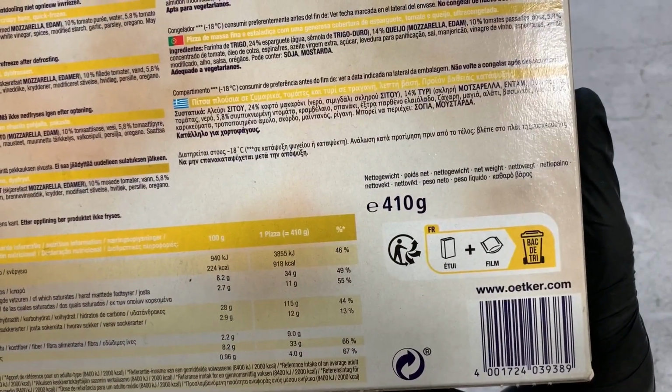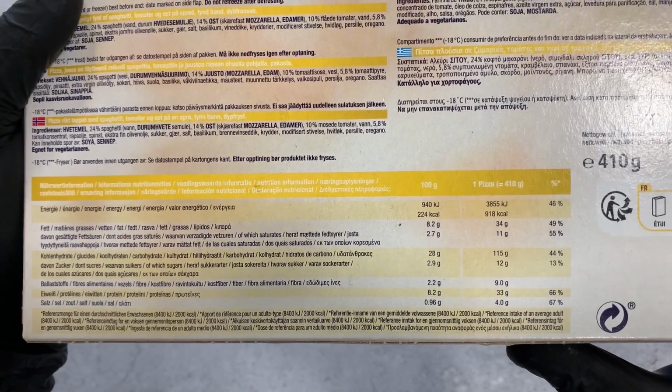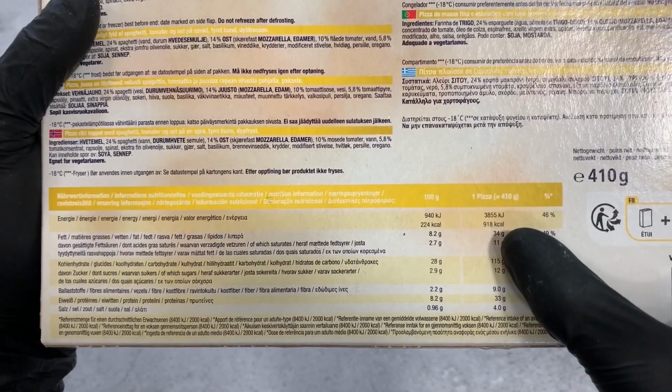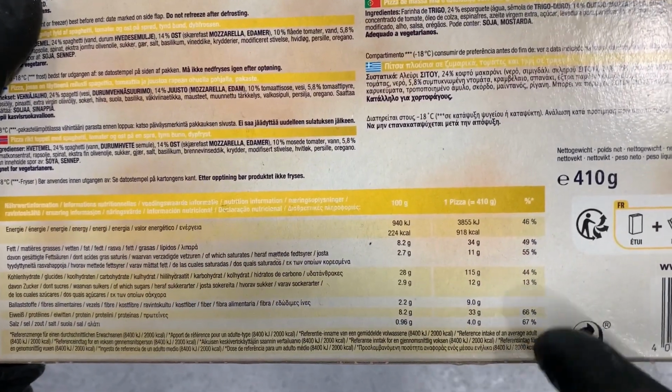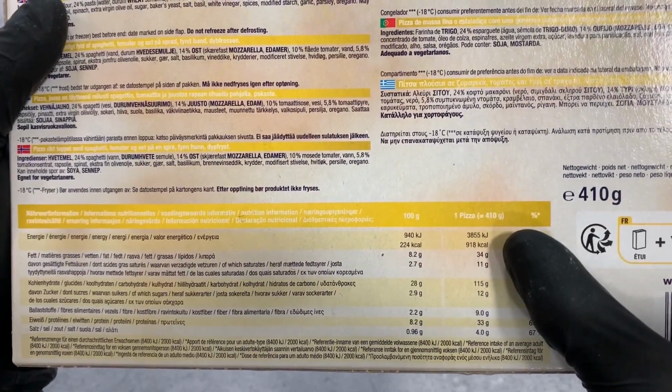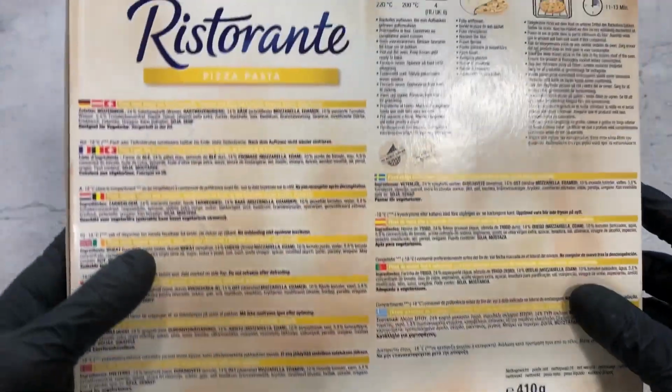We have 410 gram here, and here you can see the nutrition information. 918 calories, really a calorie bomb, yeah. Or 3,855 kilojoule.